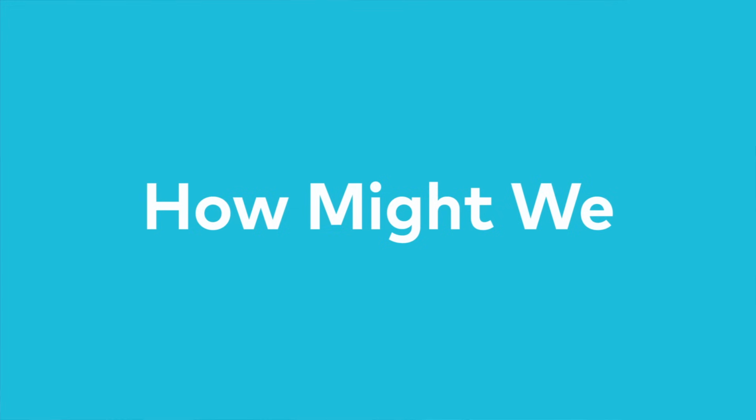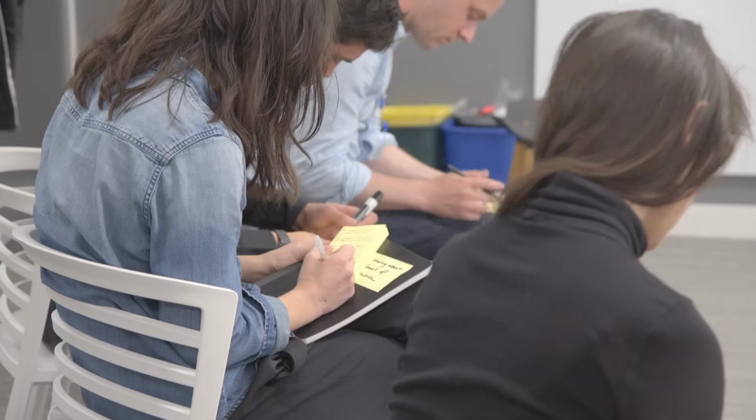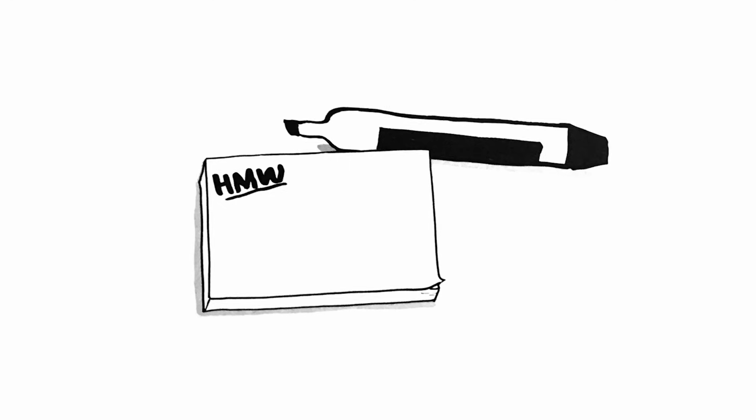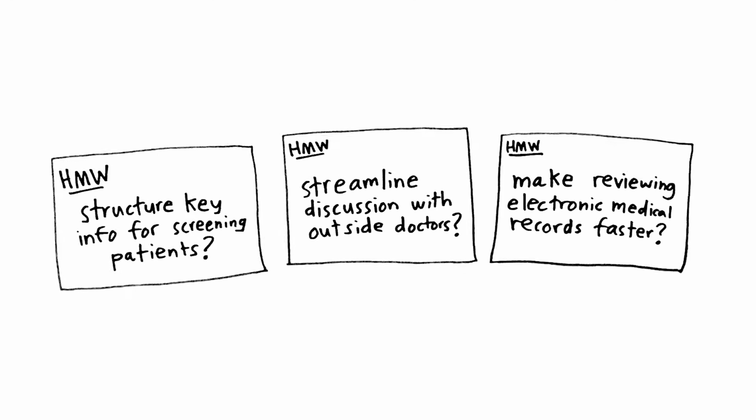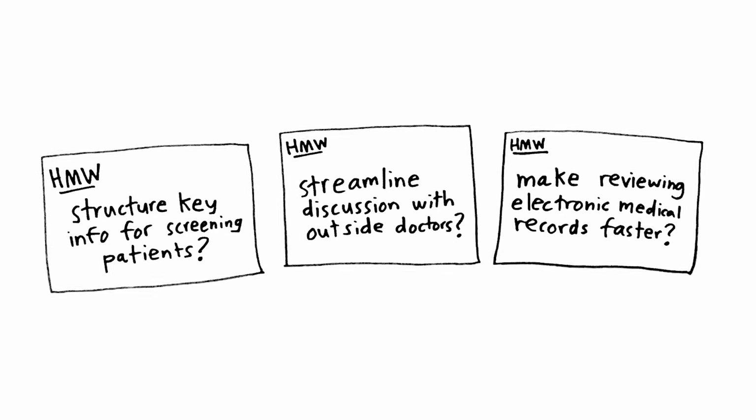While everybody's listening to those interviews, you'll have the team take notes using a technique called How Might We? Now, it's a little dorky and it's going to feel a little bit unnatural to some people, but we think it's really helpful because it makes sure that the notes are all in the same format. And that makes it a lot easier to organize and sort through those notes later. And that's exactly what you're going to do.